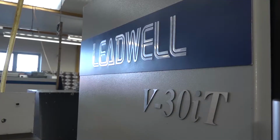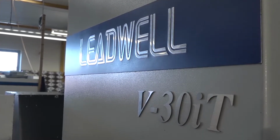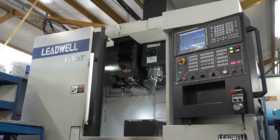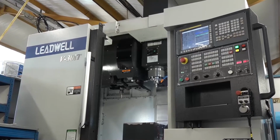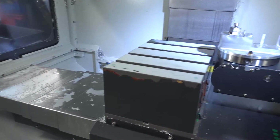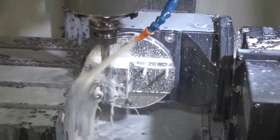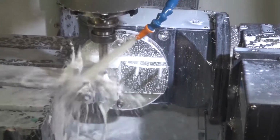Approximately 10. And that comprises of milling and turning? That's correct, yeah. This latest purchase, the Leadwell V30 IT, what was the sort of motive behind it? Well, we were looking to replace an old machine, and when Leadwell came in to show us the brochure, the big attraction was the double bed. So we've got the rotary bed and a stationary bed. We do a lot of parts where we have to machine all sides of the job, and with this machine it gave us the capability to do that.